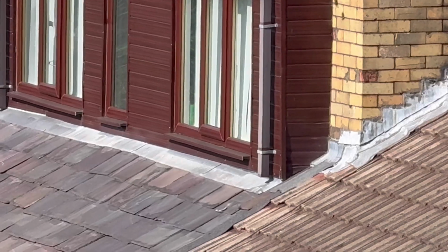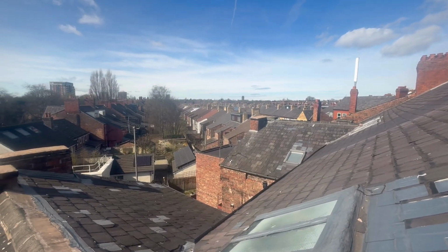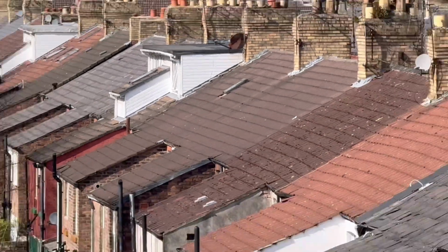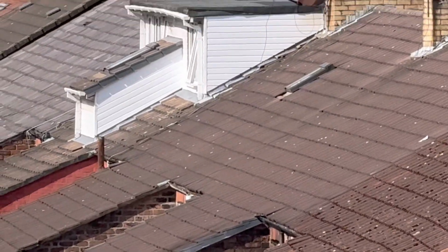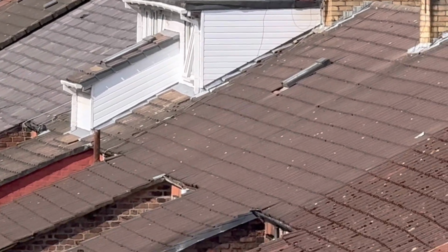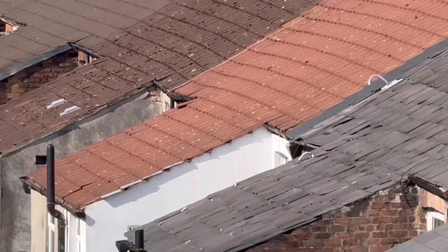PVC cladding? No, don't do them anymore. Well, there's PVC cladding as well. The first dormer I have. What the hell is that? Oh my god, they've done that for the roof window to the stairs or something. I've never seen that. There's two of them. How weird.